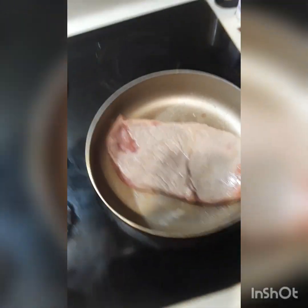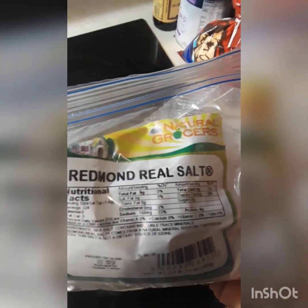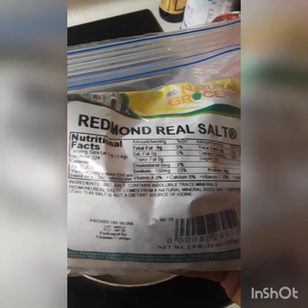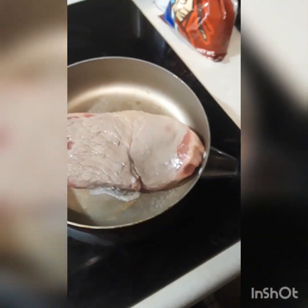That's Redmond's salt. Package up for you. That is what it is. Some good stuff, a lot of iodine stuff. It is from Utah. And you can get it at the health food store for about $2.50.